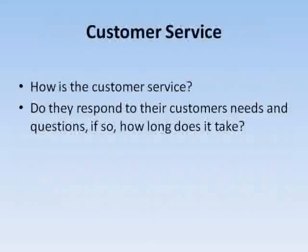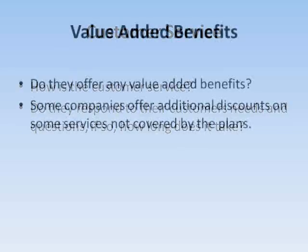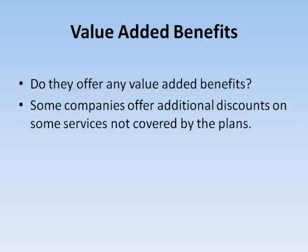What's the company's reputation on customer service? Do they respond to their customers' needs? How long does that take? While all the plans are standardized by the federal government, some companies do offer what they call value-added benefits. These are discounts on things like vision services and maybe health club, something like that.